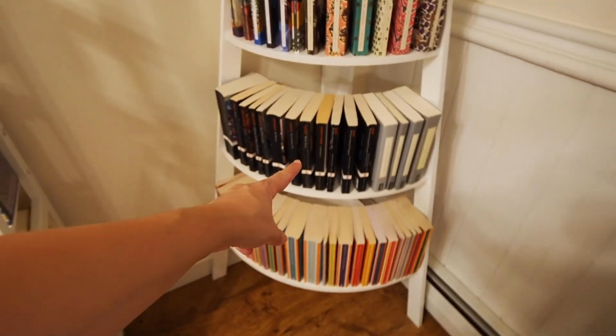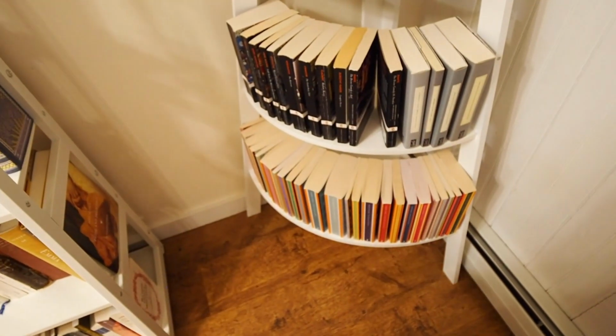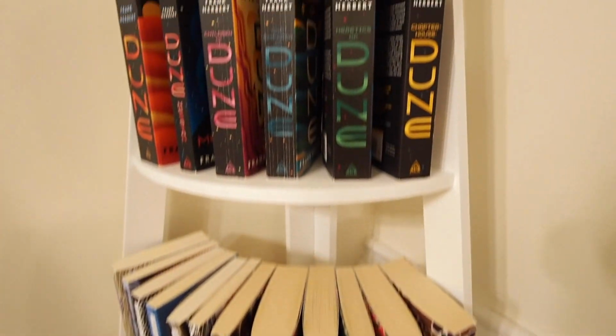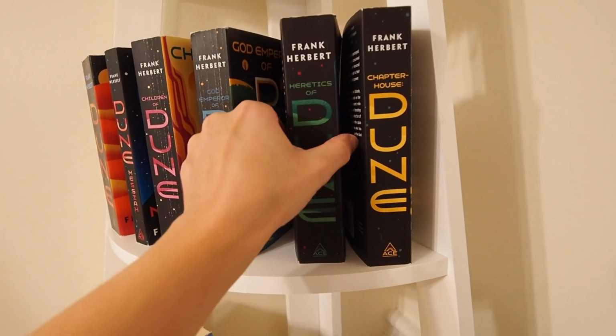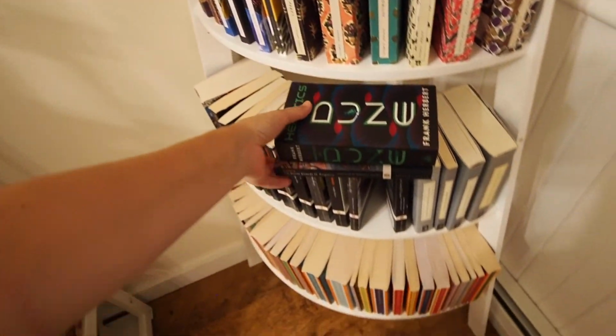I have Purgatorio here, definitely hoping to make some progress in that. Hopefully I'll finish the whole Divine Comedy by the end of this year. I also would like to read at least one more sequel of Dune this year. Be nice to get that.